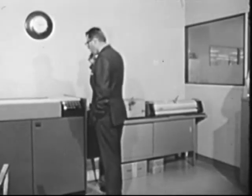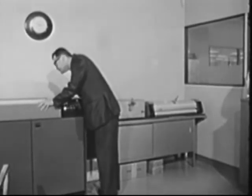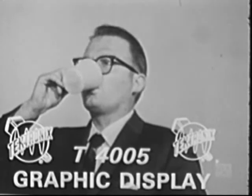How much time is wasted every day waiting for computer plots that might not even be correct? Valuable minutes are wasted waiting for our high-speed servant, the computer, to plot its output in usable form. The Tektronix T4005 graphic display changes all that.